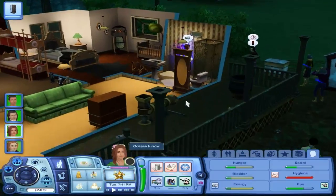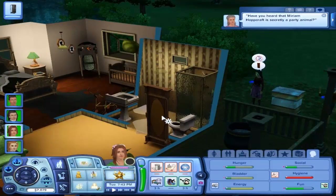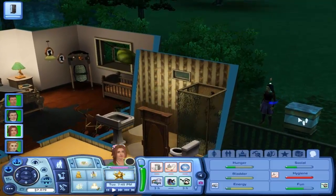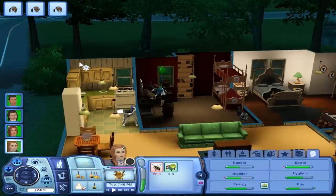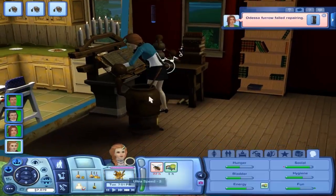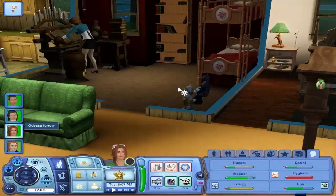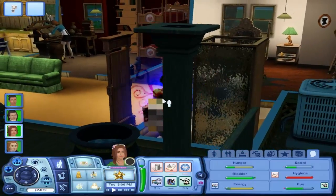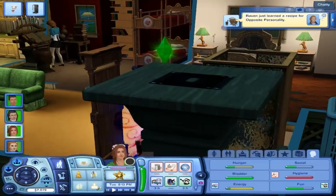She's gonna go fairy repair the shower. There's so much going on outside and everything right now. It's crazy. So Raven's studying her alchemy. Oh, Odessa failed at repairing the thing. She'll try again.